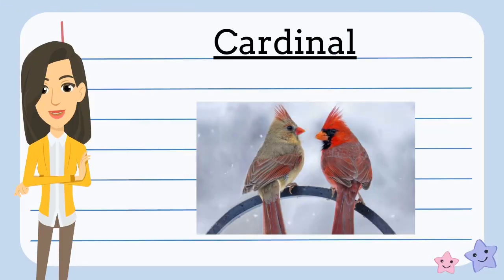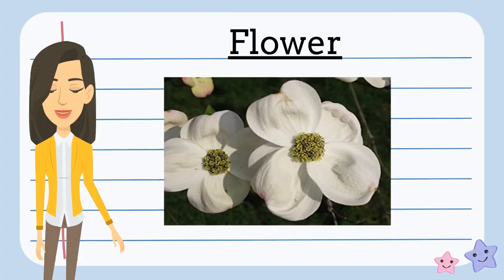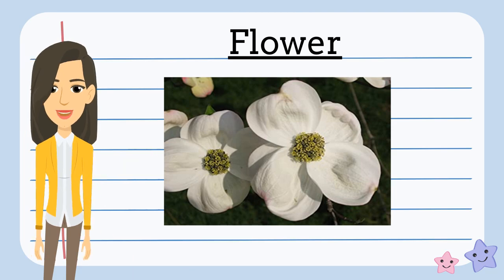The cardinal is the state bird. The male cardinal is all red, and the female cardinal is brown with hints of red. And the dogwood is the state flower and the state tree.